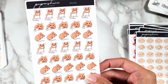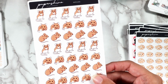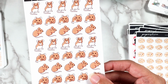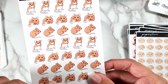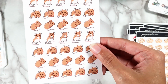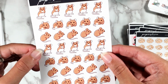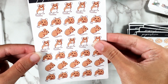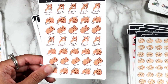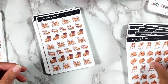And a mouse. I actually got this partly to mark her stuff too when I order rats for her. I can mark it with rat stickers or mouse stickers. And also to mark books or movies that feature mice. I'm reading the Redwall series now, which primarily features mice as the main characters and other woodland creatures. So I can mark whenever I read Redwall with this. I think they're making a Netflix series on it too, which I really hope they are, because I would die for that. So that's perfect for that.